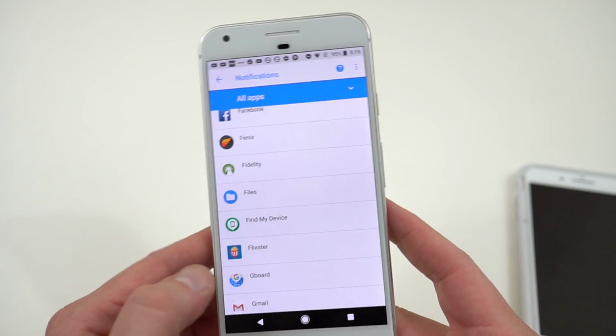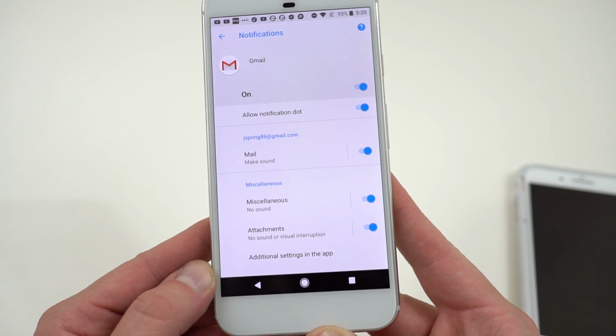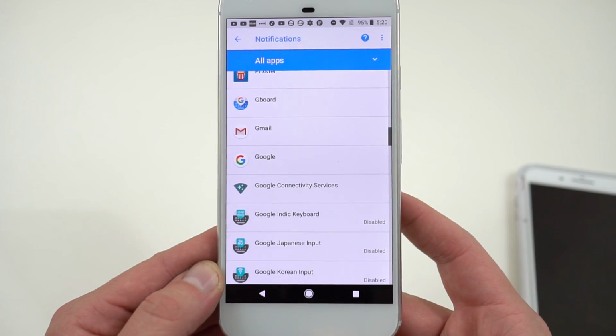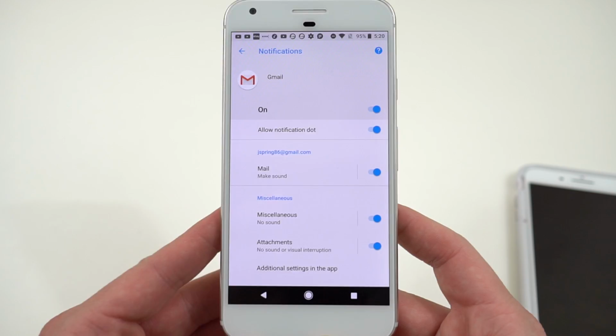And then if you go into other apps, there's lots of Google apps that have this. For instance, Gmail, right? You can go in there and change the notifications for miscellaneous, attachments, etc. And so all of these different accounts, you can refine exactly the things that you want to be notified of. But this is really nice: the app notifications that you have enabled showing you there, and refinement of that.